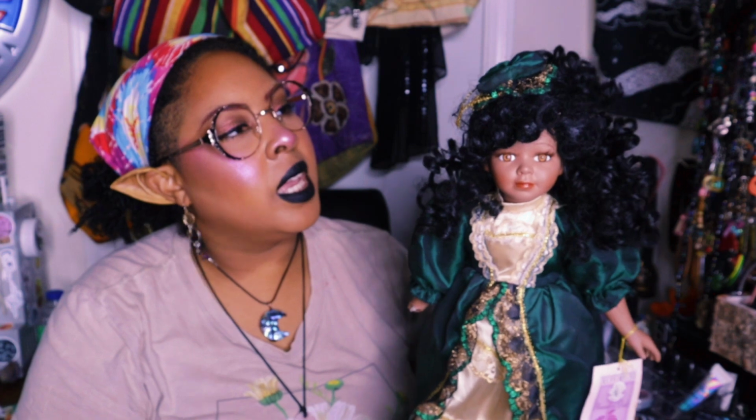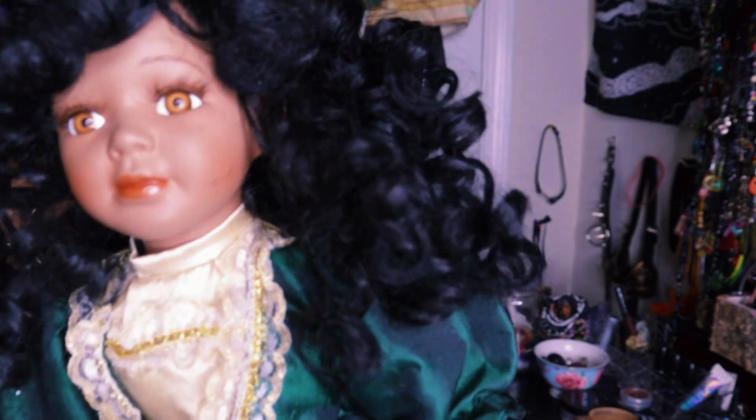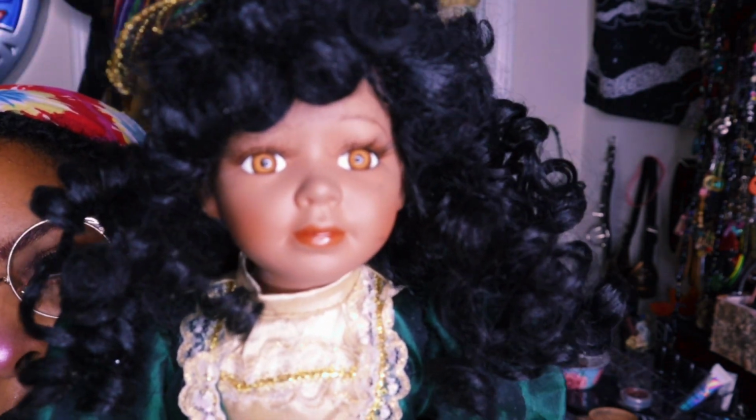She's wearing the star color of green. She has green and gold detailing. Her eyes are really pretty. Her lipstick is really pretty and natural. Her lashes are literally to die for. I don't know if y'all can see that up close.